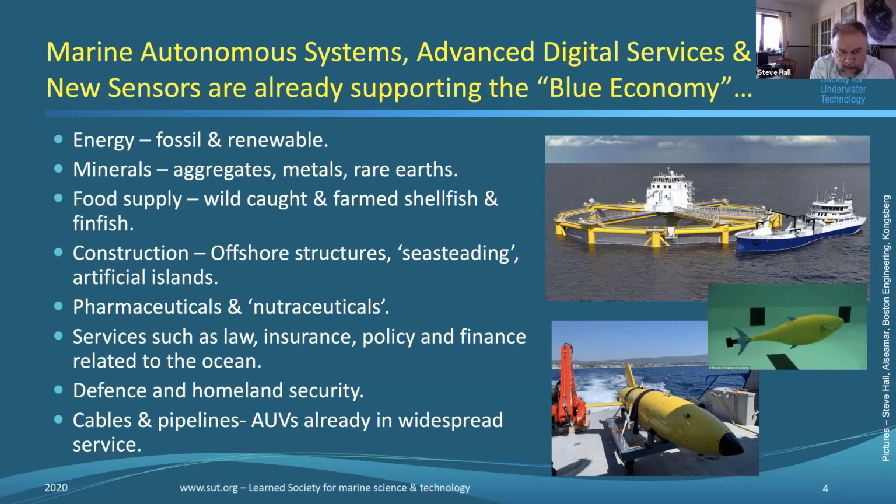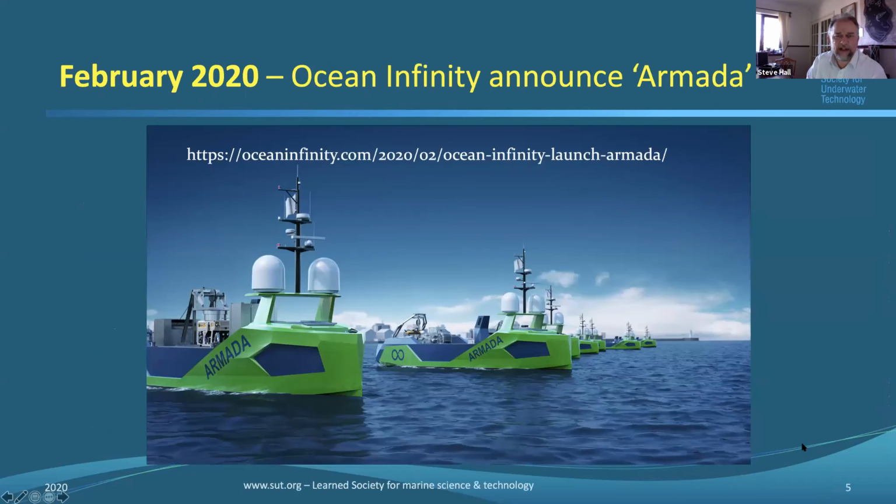And cables and pipelines, we're already seeing autonomous vehicles in widespread service inspecting cables and pipelines, but the cables and pipelines themselves are going to become smarter. We're going to see them with embedded sensor technology, and all manner of additional features that were never part of the original design as we progress into this decade.